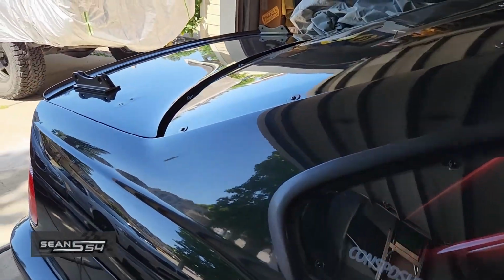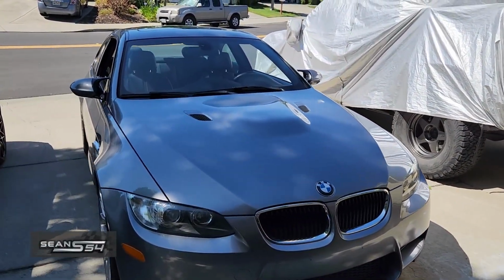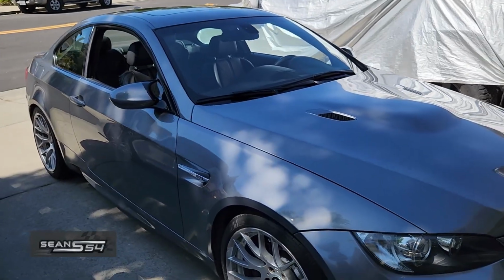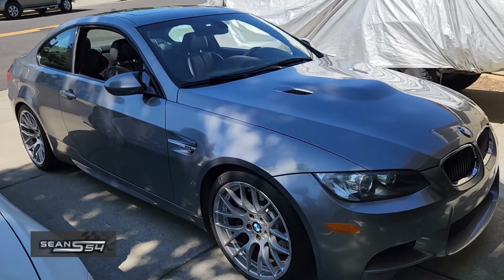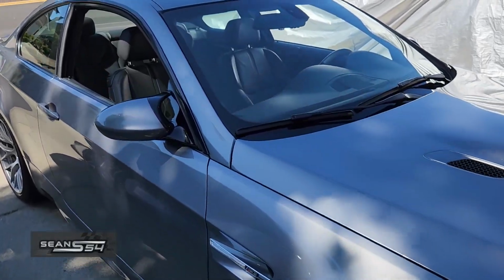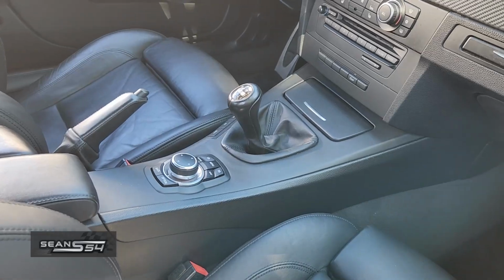But this is what I want to introduce you to. My 2011 E92 M3 competition package. I just picked this up a couple of days ago. Of course, it has the naturally aspirated V8 engine. But more importantly, the reason why I bought it was because of this manual 6-speed.